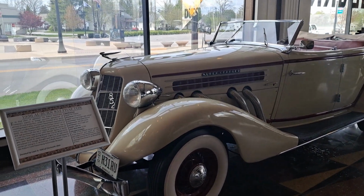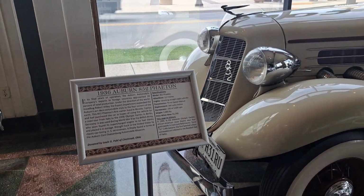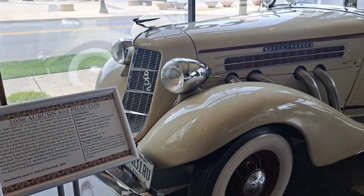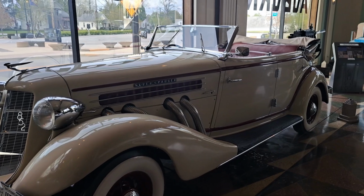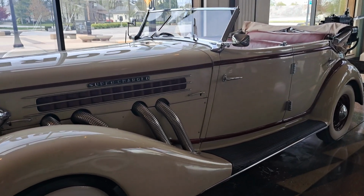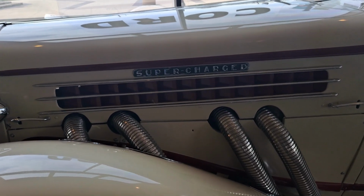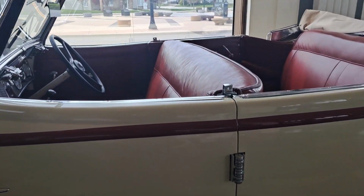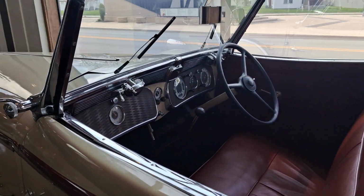Here's an Auburn here. This one's a 1936 852 Phaeton. This is a supercharged Auburn. You can see right there, supercharger. The details on these cars are amazing. Now this one's a right-hand drive, that's unusual.